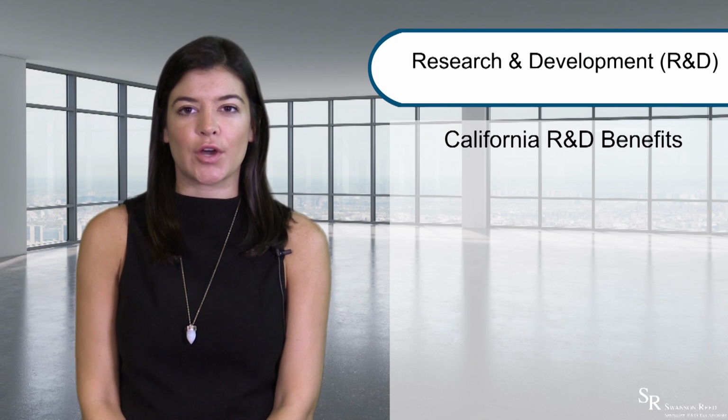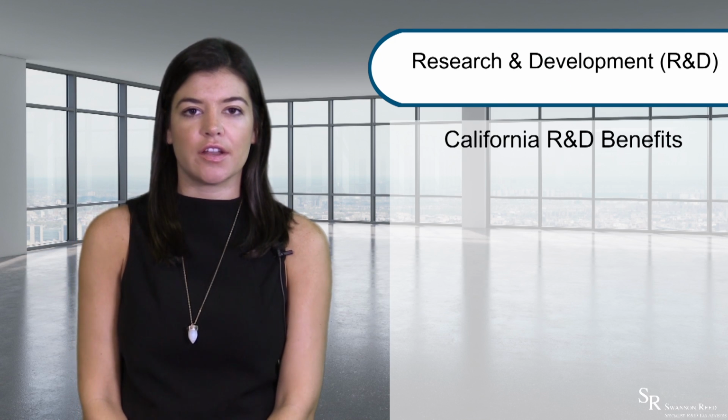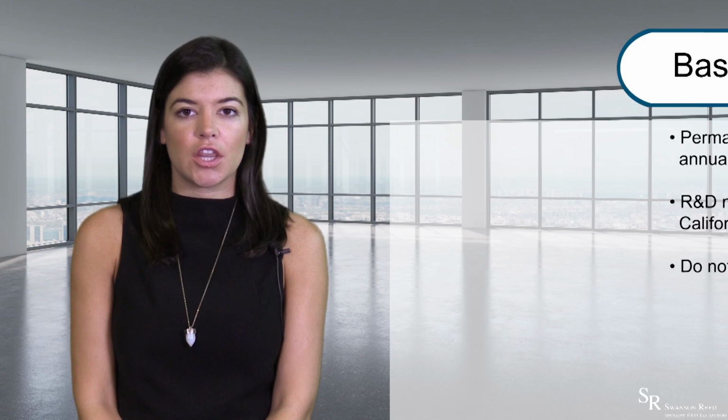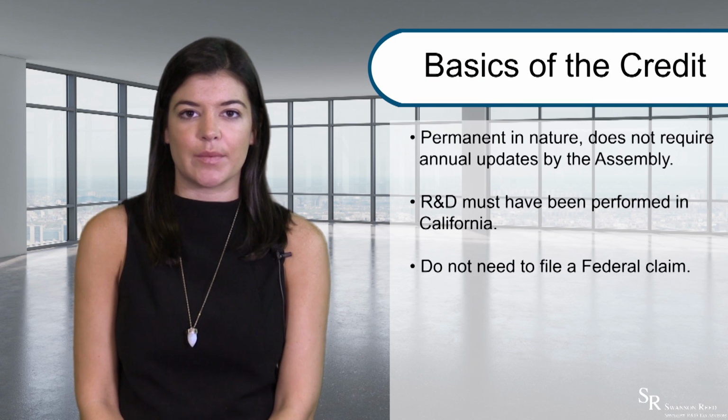It makes sense to claim the R&D tax credit in the state of California because much of the work done on a federal return applies to the California return. The basics of the credit are as follows. The credit is permanent in nature and does not require annual updates by the Assembly.